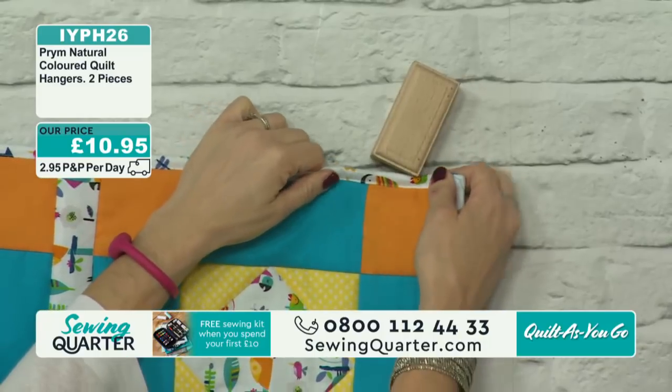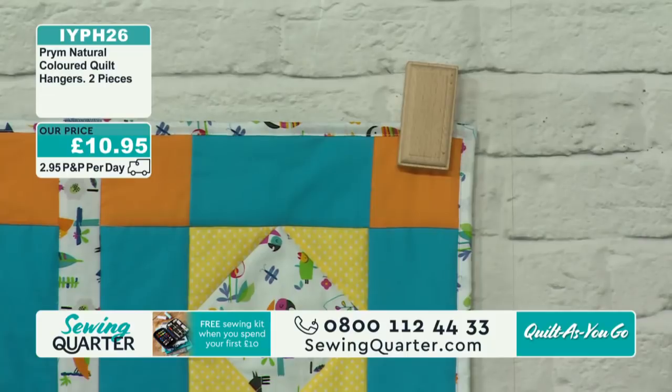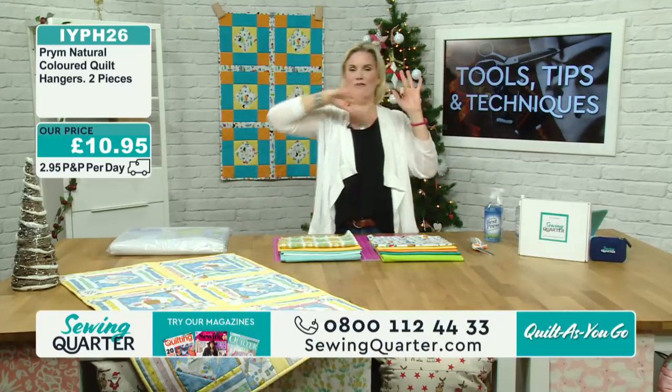Lots of you multi-buying. And then all you do, lift it up, let it hang down, and that marble does the job. It doesn't damage your fabric. That's what you need to know. This does not damage your fabric. You're not putting pins through. You're not doing any of that.